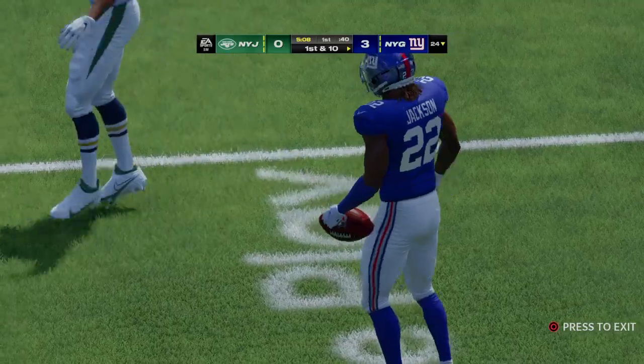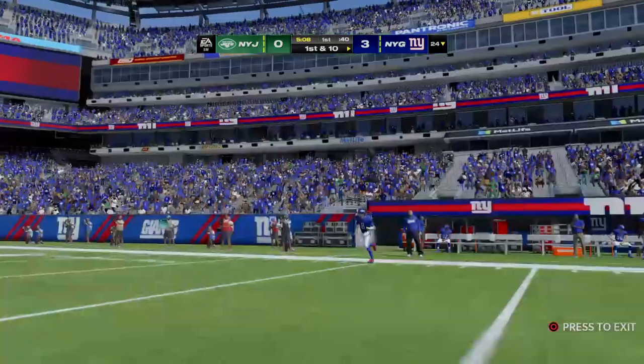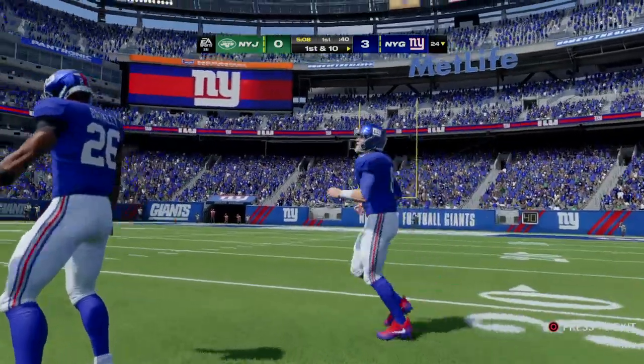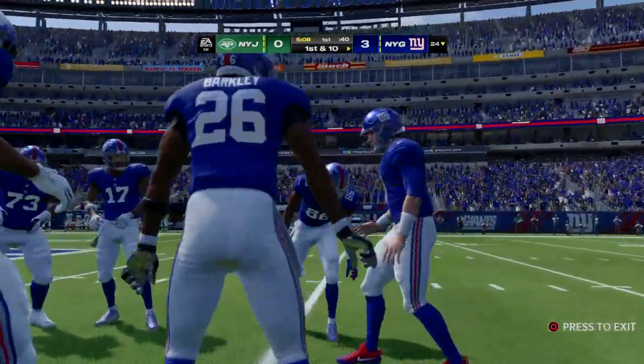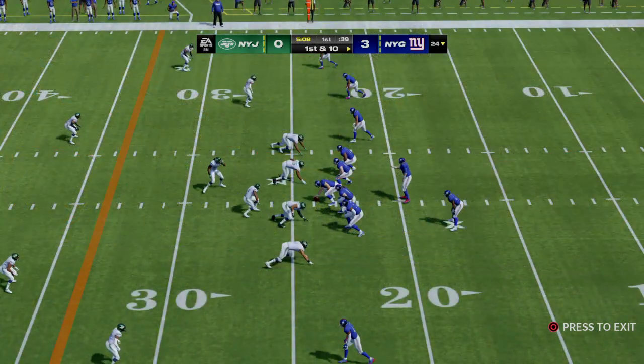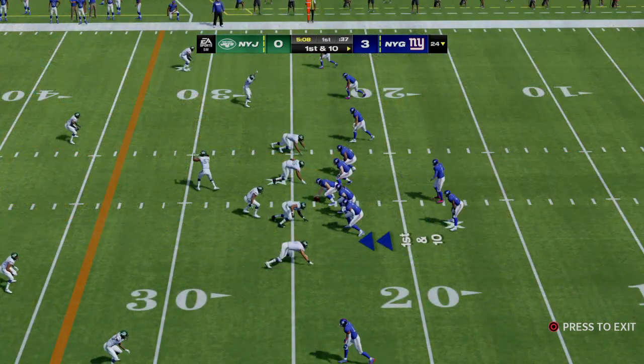It's a 42-yard punt. They keep him to just a yard on the return. And it will be 1st and 10 as they take over. So the Giants getting the football back here for their second drive. They've got a 3-0 lead and the football as they start 1st and 10.